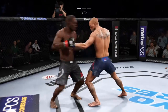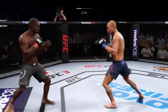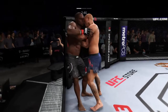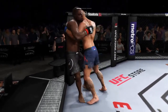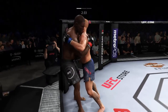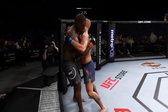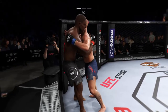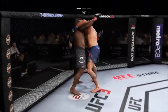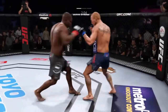Just over 3 minutes to go. How about that shin? Nice inside leg kick by Donald. All right, under 3 minutes now to go in round one. Again, he clinches here. Got double underhooks. And now trying to take the back. Oh, landed that kick to the leg. Good exchange there.